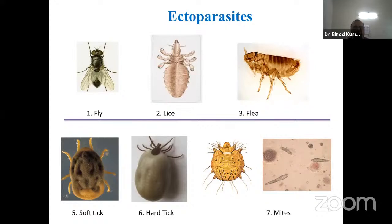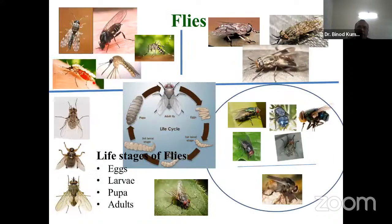Each of these has many different species or genera, and they affect animals in different ways. These parasites affect the external surface of the animal, and that is why we call them ectoparasites. First we go through the flies. You can see many kinds of flies here, all affecting animals. They are of different kinds, and they are classified based on certain morphological features and their behaviors.